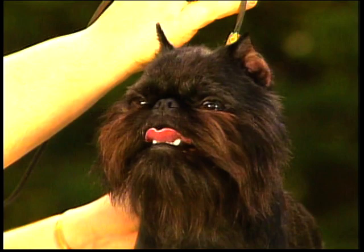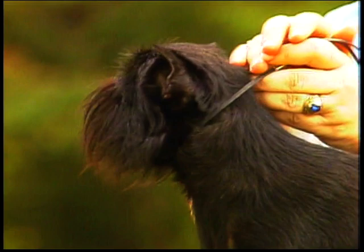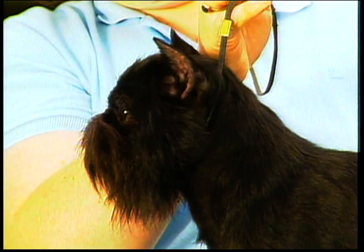But this skull does not rise soon enough, while this one is too flat on top. Remember, the Griff's skull should be rounded with a domed forehead. This skull is correct, large and round, with a domed forehead, rising fairly high above the nose and eyes.